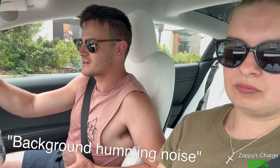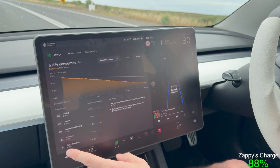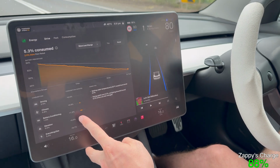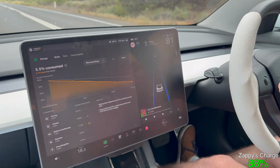And I can hear something in Zappy. It literally sounds like it's cooling the batteries now. So you can feel the car vibrate a little bit. It's a little bit different, and it makes a lot of noise for an electric car. And the battery conditioning has gone up to 1.2%. So that means it's used 1.2% of the battery already to condition the battery.